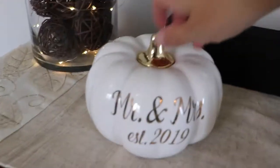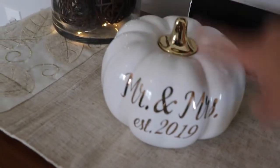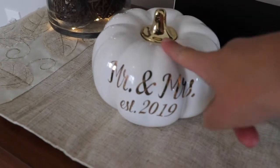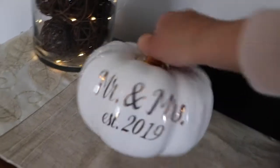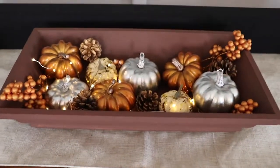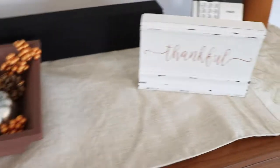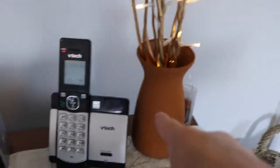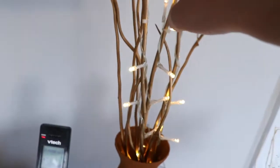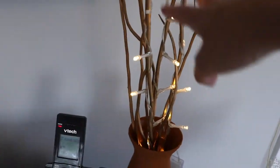Here is this that I bought last year, the fall right after we got married, so I don't even remember where I got this. Home Goods? Yeah, Home Goods, look. Only $5.99. I showed you guys this earlier, the DIY project I did. This, I believe, also came from Home Goods. This was also a DIY project, and these came from Christmas Tree Shop.